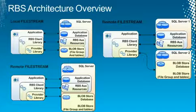Remote file stream. So there are two flavors of this. One is within the same SQL Server, and you're just using a separate database to store your blobs. And then the third flavor is you actually have another instance, or a remote instance, of SQL Server, and this is where you're storing your blobs.